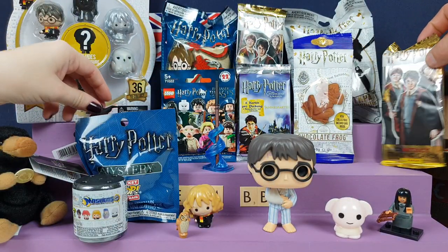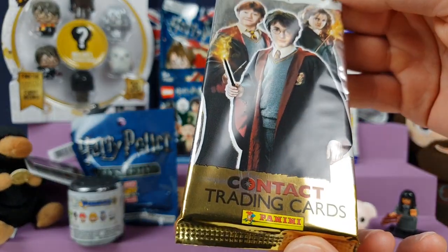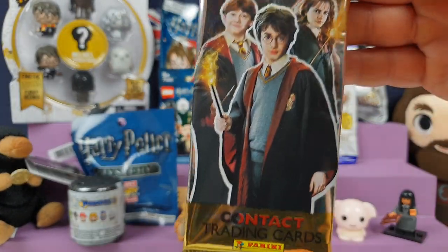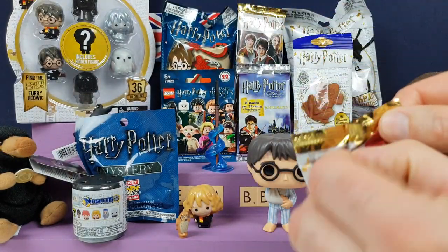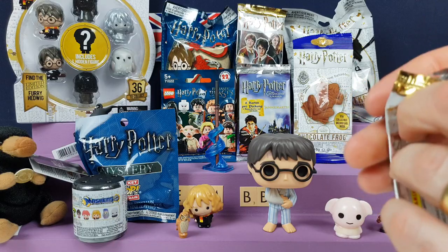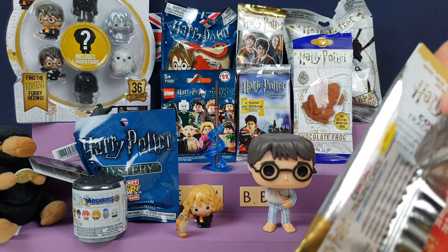What are we going for? I'm going to go for this one. Okay, so we've got quite a few trading cards to get open, haven't we? So we better start doing some of those. Oh, these are the contact trading cards, Panini. We opened these ones in our last Harry Potter special, didn't we? They are quite cool because they're very, very different. You definitely couldn't put these in a standard collector's album.